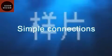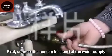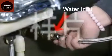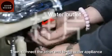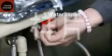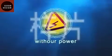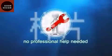Simple connections. First, connect the hose to inlet end of the water supply. Then, connect the other end to the water appliance. Simple installation. Without power. No special tools needed. No professional help needed.